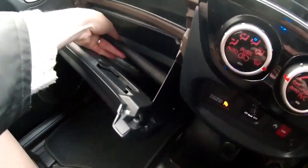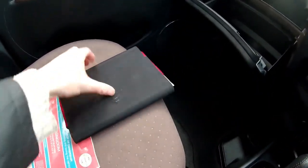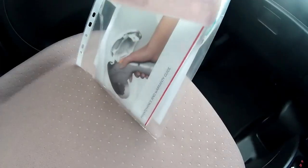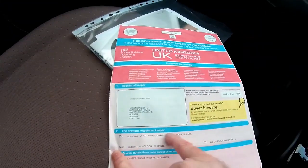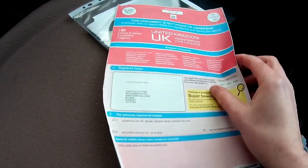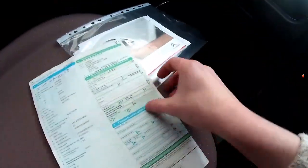We also have all the manuals that are here that came with the car when it was brand new, and also the service book and the V5, which I'll show you now. So with one hand, there we have. So it was previously a lease plan vehicle, and then a business had it, a Jonathan Cutter down in Sudbury, and then we've bought it from him.